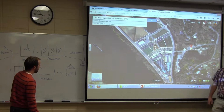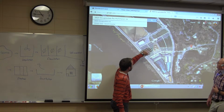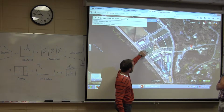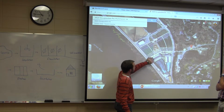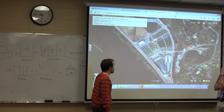Okay. So tell us, where's the coagulation? Any idea? Somewhere there, probably. Okay. Flocculation? Right there, probably. It's all flowing this way, right? Well, I don't know. I think so. The river flows that way, so that would make sense. That would make sense.